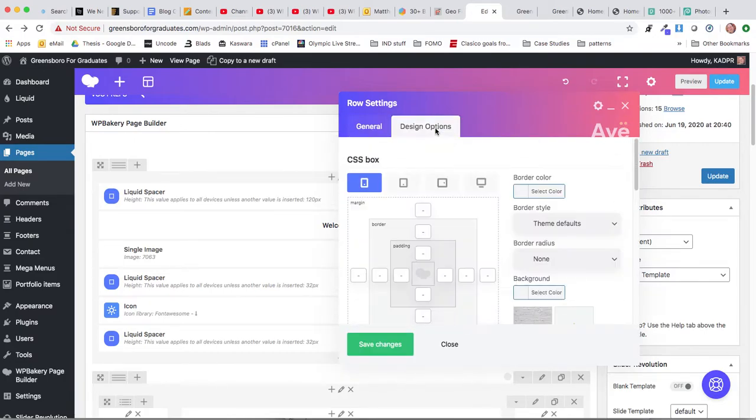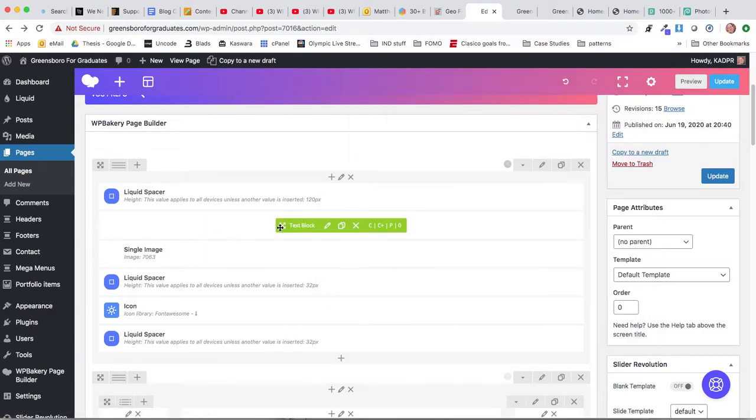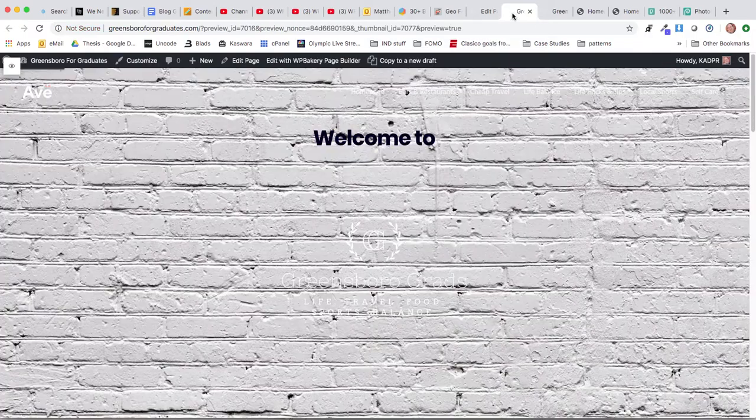Oops, going to design options, scroll down, click on the red X to get rid of the bricks. It will turn into a green plus. Click on that, bring in the Cincinnati picture, and by doing that, it's going to stretch it the entire width of the page, which will be awesome. And then we'll be down to our fine tuning.